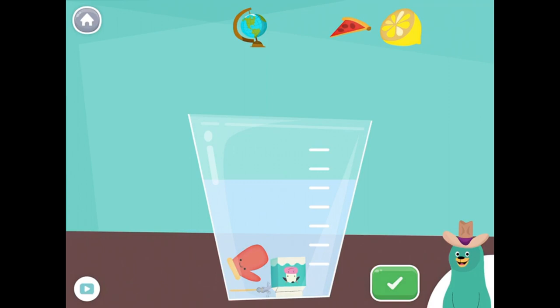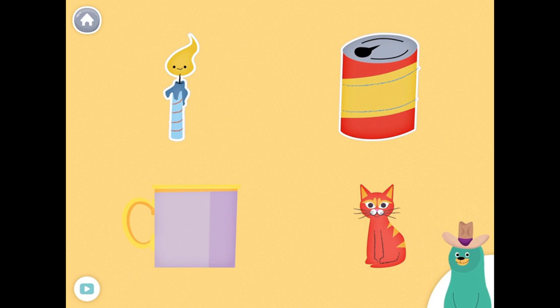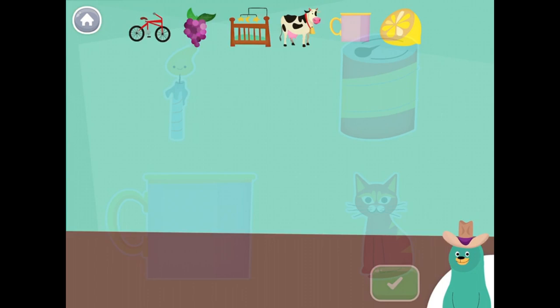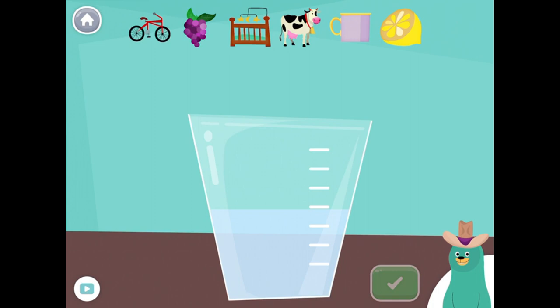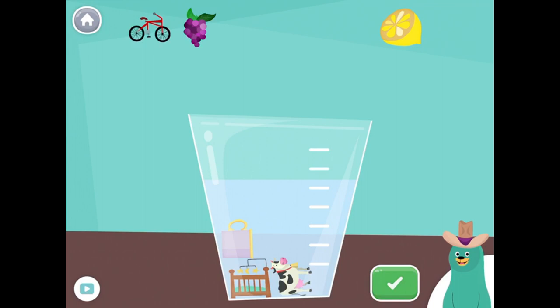All of these things start with the K sound. Tap them all and listen to the K sound at the beginning. Candle. Can. Cup. Cat. Awesome! Drag all the things that start with the K sound into the glass. Cow. Crib. Cup. Great! You put all the things that start with the K sound into the glass.